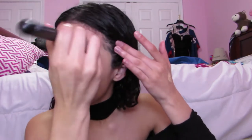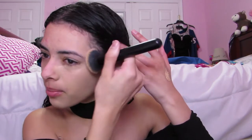So we're just going to be going in with our face. And I like to go in with patting and swiping motions at the same time, because I feel like when you swipe, it takes away the product and makes it all streaky. But sometimes you just have to swipe in order to get the product where you want it. I like to pat it on, but I feel like if you pat it, it leaves streaks too. I like to go in with patting and swiping motions.